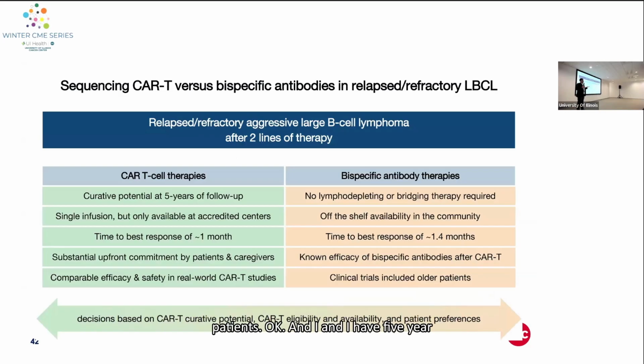Okay, and I have 5-year follow-up data that really proves to me that this is potentially curative. Now, the data looks good for bispecific therapies, but one of the limitations we have is we don't know 5 years. We have 2-year data, right, or 3-year data, but we don't know the 5-year data. And so it's hard to make those assumptions, okay.